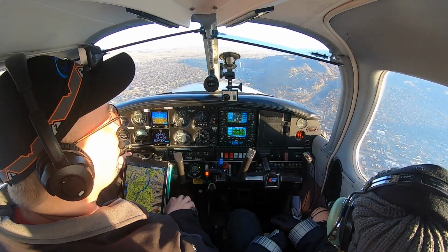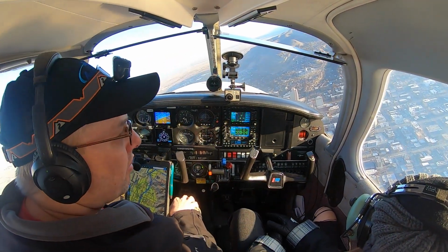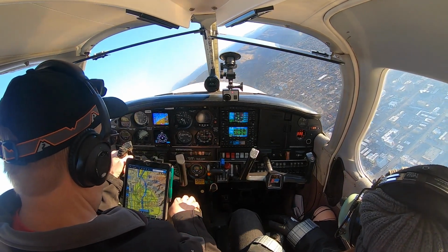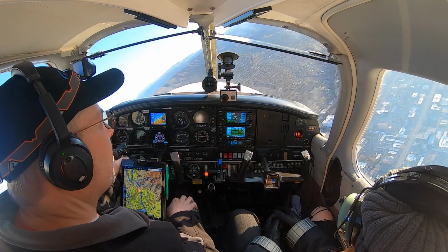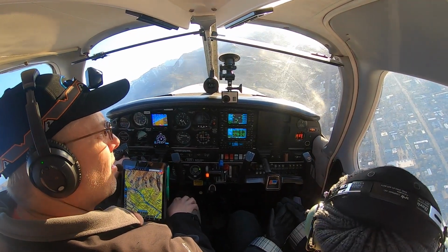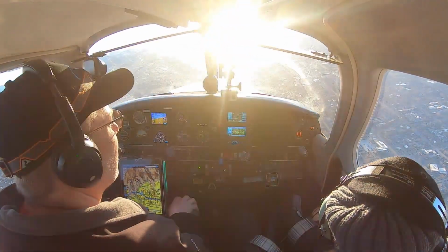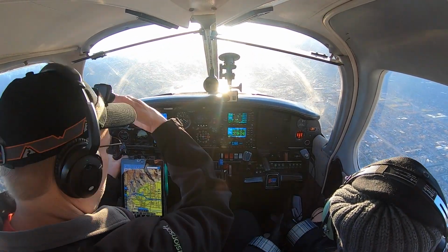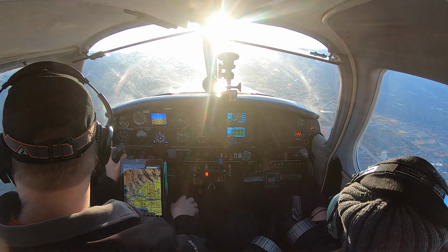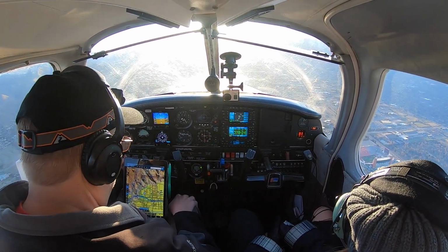Are we just about over downtown there? All right. Southbound traffic, Sport Cruiser 713 Echo Romeo. We're going to be taxiing to runway 16 Bravo, South Valley. South Valley traffic, Aero 2, Mike Charlie is maneuvering over the U of U area at 6,500.